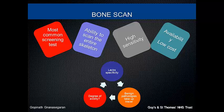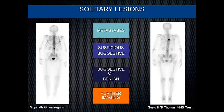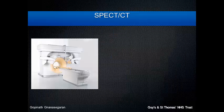And the problem with MDP bone scan is benign pathologies do take up the tracer, and therefore you can't give a definitive diagnosis in most cases. Especially if it's a solitary lesion, we go into this mode. Some will say metastasis, some will say suspicious, some will say suggestive of benign. And the most intelligent person will say, I'll do further imaging to get out of the problem. And some people will say, I've got an experience of 20 years, I've seen 20,000 scans, and therefore I know it's metastasis. But one of my teachers used to say, the definition of experience is doing the same mistake with greater confidence. That's the meaning of experience.